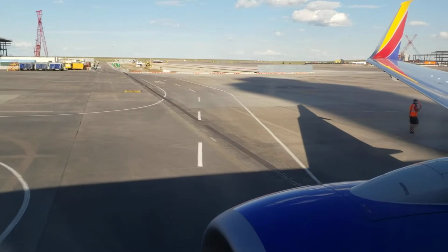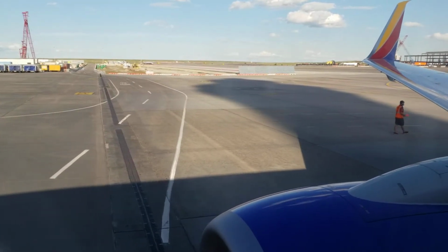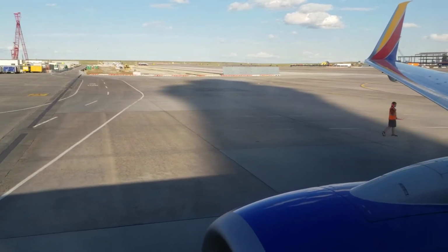Gentlemen, if you can have your attention for just a quick moment, we'd like to point out the safety features of our Boeing 737-800. A safety information card is in the seat back pocket, literature pocket in front of you.